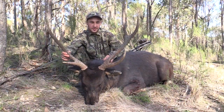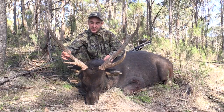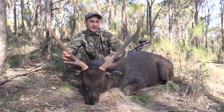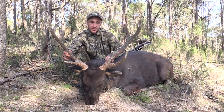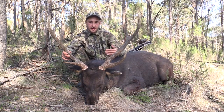Yeah, well, here's a pretty wonky Sambar stag. My second with the bow. I actually shot my first last week in pretty much identical circumstances. This one I managed to capture on film, and he came in to about 30 metres, paused behind a tree for a little bit, and then continued walking along the game trail.